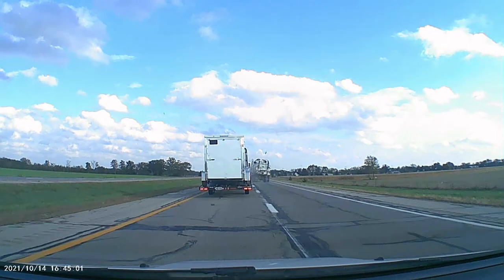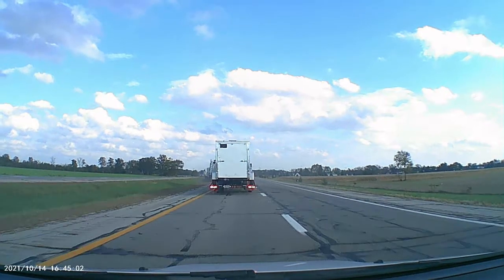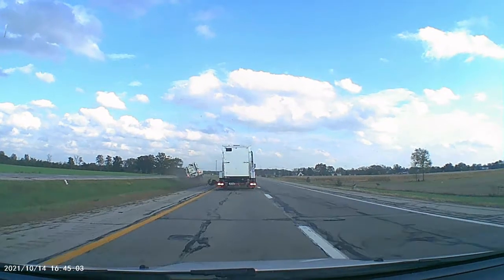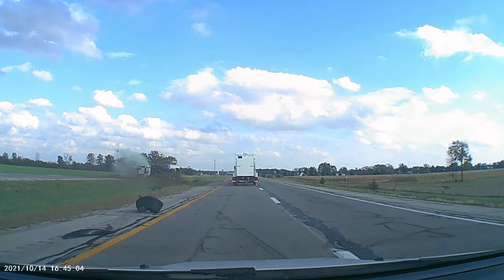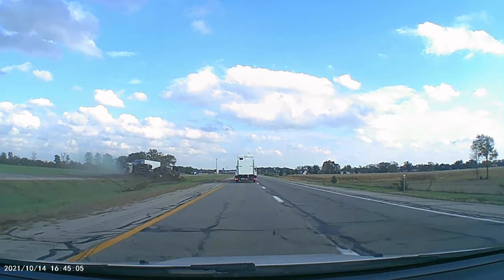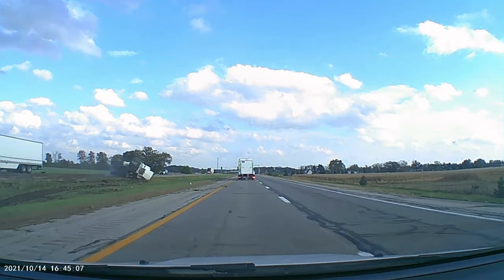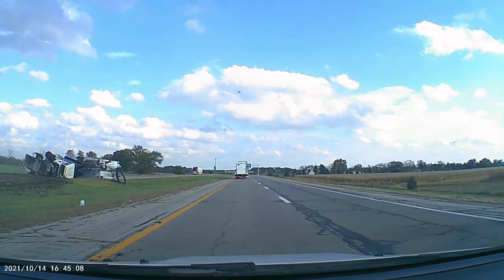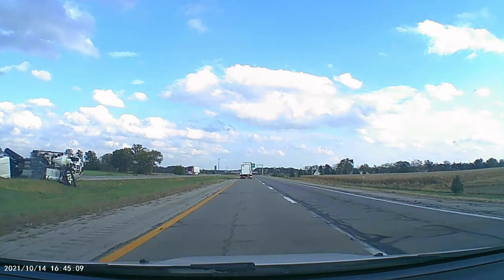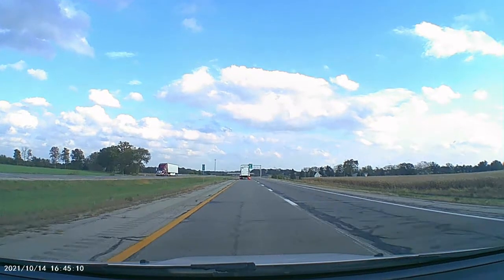Let's take a look and analyze what happened here. Here's the truck on the right-hand side, blew its front tire. You can see chunks of the tire going through the air. Here the truck just lays itself down, the plume of diesel fuel exploding from the fuel tank and sliding into the other lane of traffic, barely just misses that other truck and that other car. Amazing accident. I have no idea if the driver was okay. I sure hope he was.